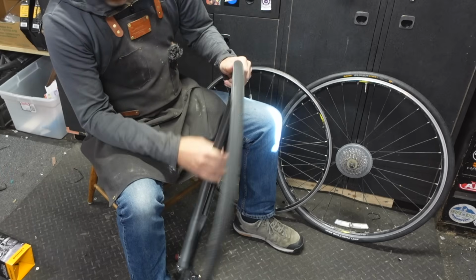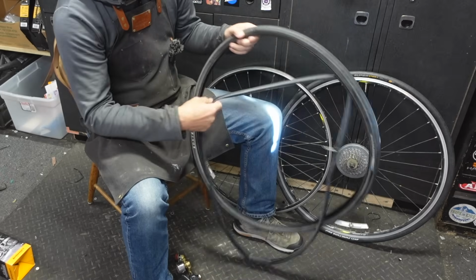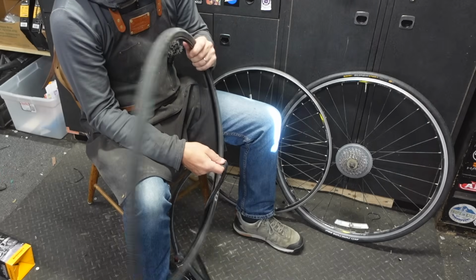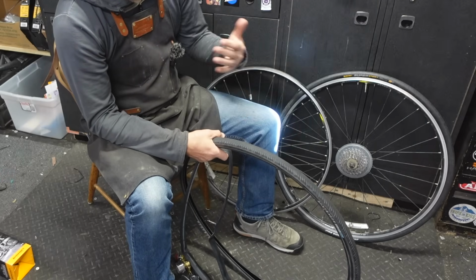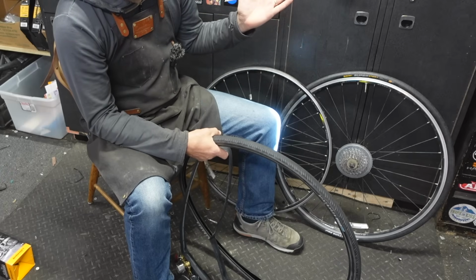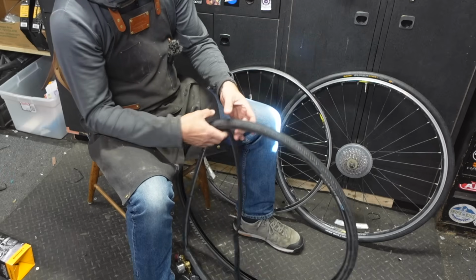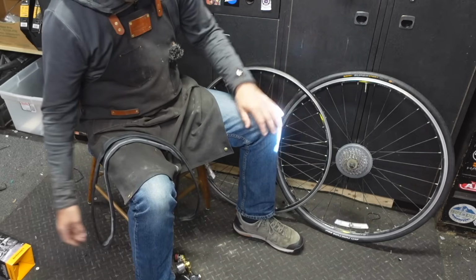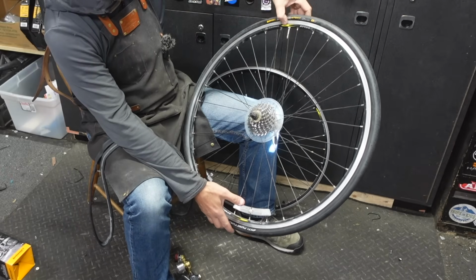Here's what's happening. I replaced that other tube because these are too big, and these are too big because these tires are 28 millimeter and the tires I'm putting on are 25. And this is the same thing that happened with the other bike that I deleted all the footage for. And I just feel like I'm cutting corners because I don't have the right parts in stock and it's not the right thing to do.